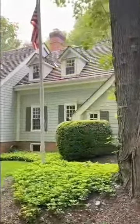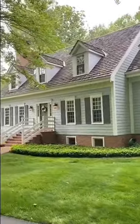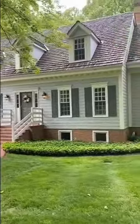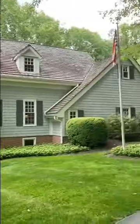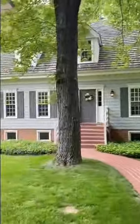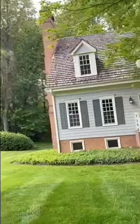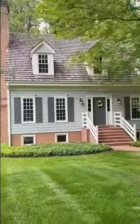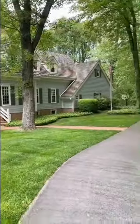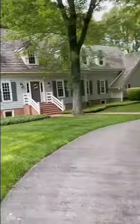So the charm and the character just oozes from this home. It's a colonial, yet it could be called a cape, and yet it's got a very country feel and a very contemporary feel when you get to the kitchen. Isn't that stunning? And see all the nice big windows below. 100% privacy on the backyard and side yard. And check out the landscaping.